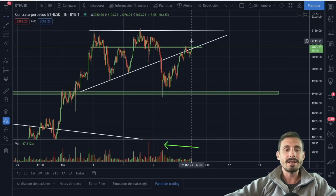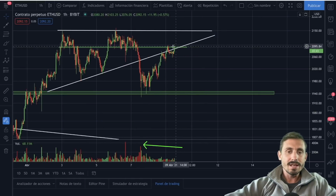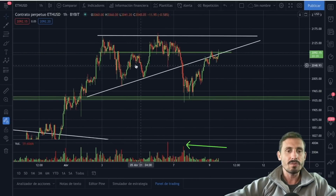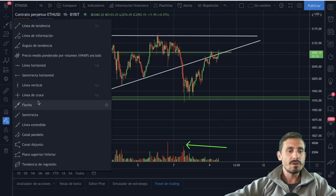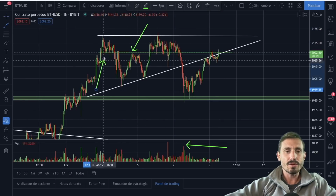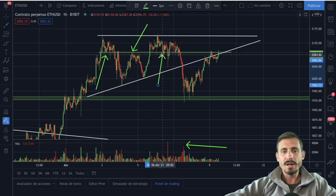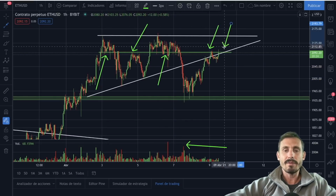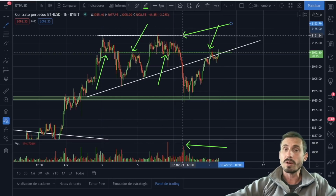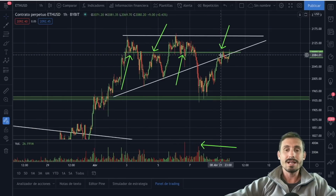It looks like they are fighting, and we've got the resistance here of this ascending triangle, and also this resistance point right over there, which we are fighting right now. As I mentioned also in the channel before, this double bottom, it's got major resistance right there. It was support right over here, and also major support right here. And now it looks like that we are fighting to get above this area. Very likely, if we get above, we'll be coming to retest the $2,145 range, which is the all-time high for Ethereum. So it has got a chance.